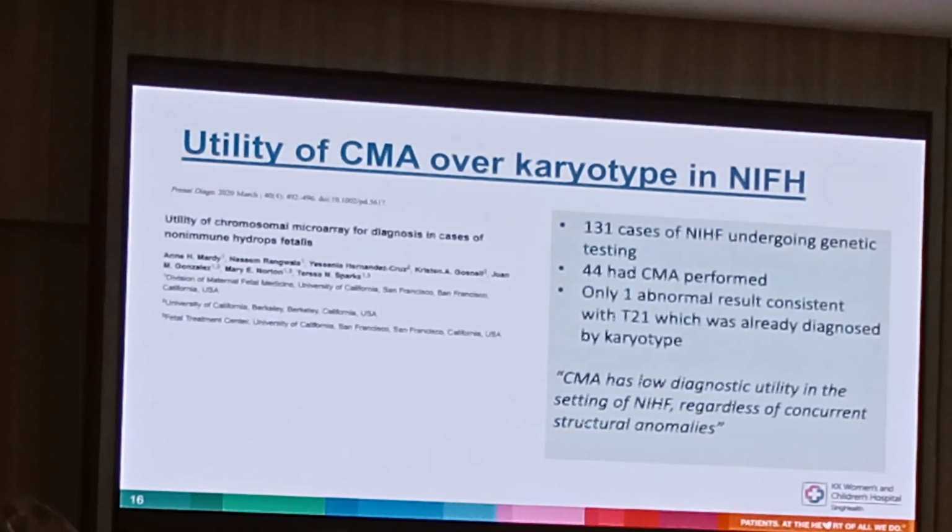So their conclusion from this paper was that CMA has quite low diagnostic utility in the setting of non-immune fetal hydrops, regardless of concurrent structural anomalies. So CMA might not be our most useful test in this setting.